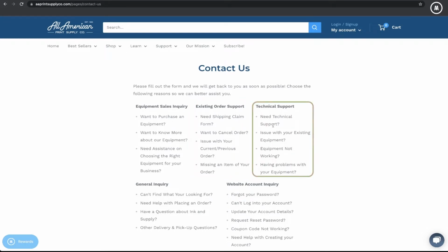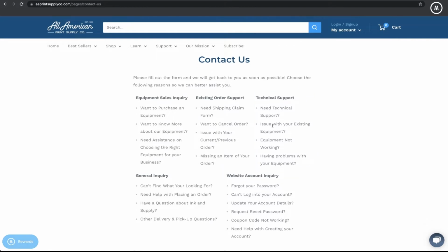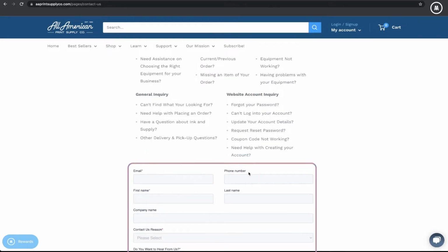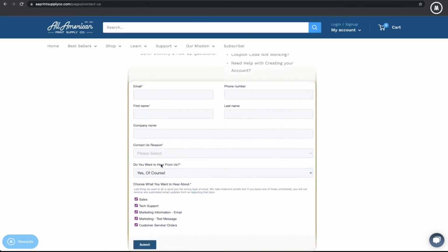And if you have a question more in the technical support range for your existing equipment or materials, you're still in the right place. Submitting tech tickets here helps keep the information organized for future reference so that any of our knowledgeable staff can assist you as quickly as possible.